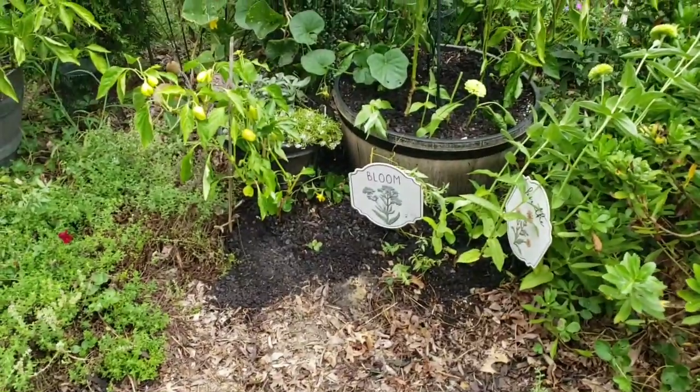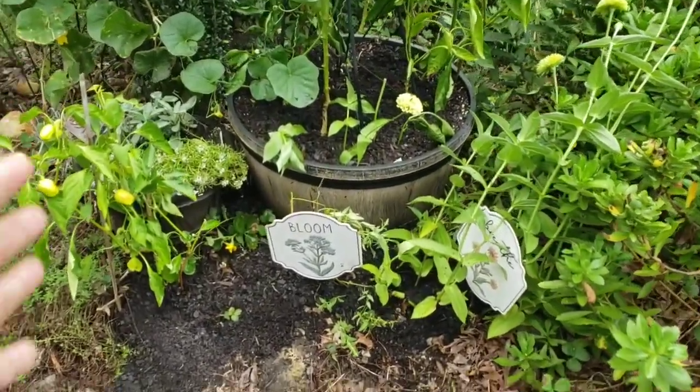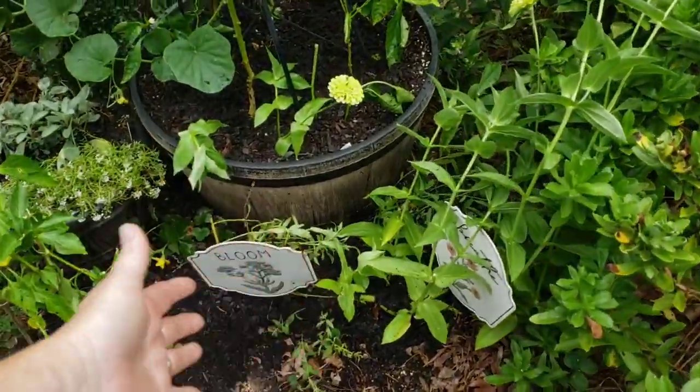Y'all, I thought I was on a roll. I've got some soil on these vines. Well, they're not vines.